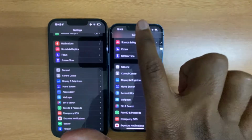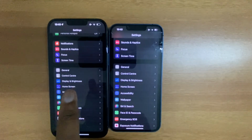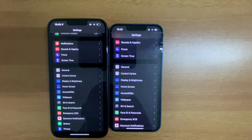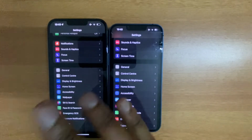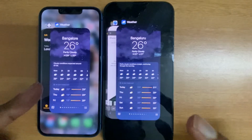Now, there's not much difference in the front camera, except for one thing. The 13 Pro Max front camera has an additional feature, which is ProRes video recording up to 4K at 30 fps. iPhone 13 Pro Max has 6GB of RAM, whereas iPhone 13 has 4GB of RAM.